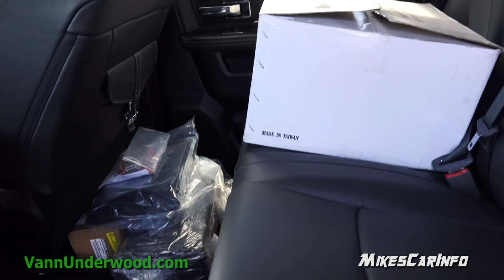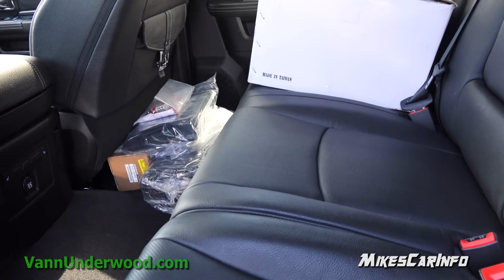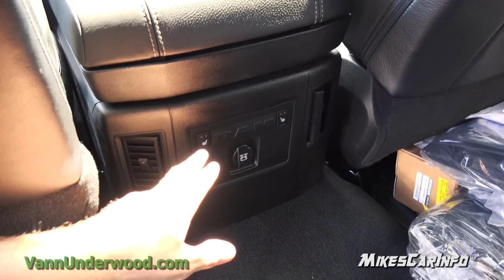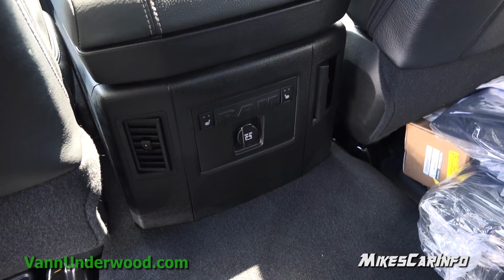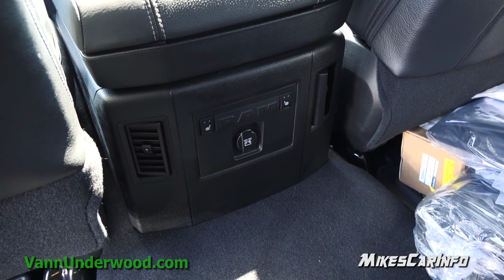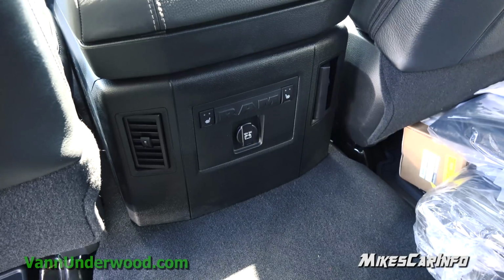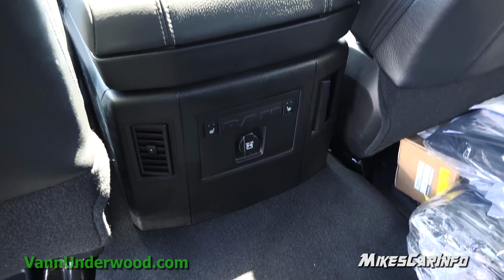Now there's some extra parts and things after the build. That's all that's on that side. Then you have your heated seat controls and then a 12-volt power supply. Now you notice that the 12-volt power supply has a battery. That's letting you know that it's connected directly to the battery and it will not turn off when the vehicle turns off.